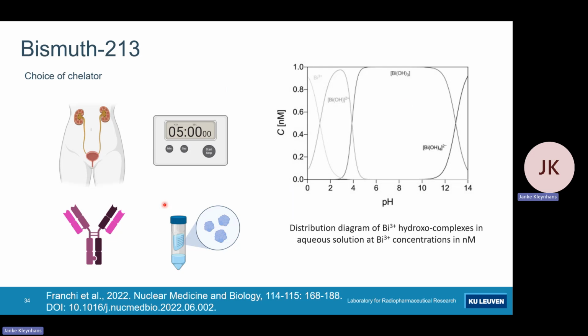So bismuth's distribution of complexes in aqueous solution is actually quite scary to see. So basically no pH is great for bismuth-213 and you can therefore label at any pH. Now this is really true. When you work in the lab, you can label bismuth in any pH, it will label. However, it does label quite easily. This graph looks like it will not label very well, but it is really mild and nice to work with.